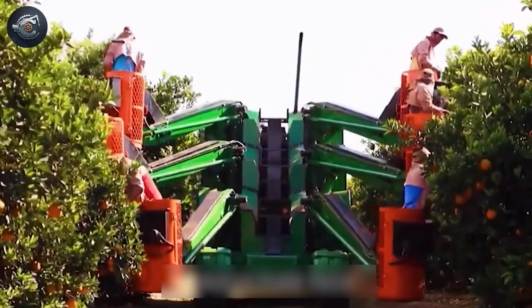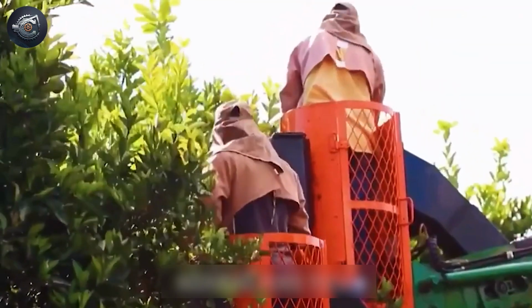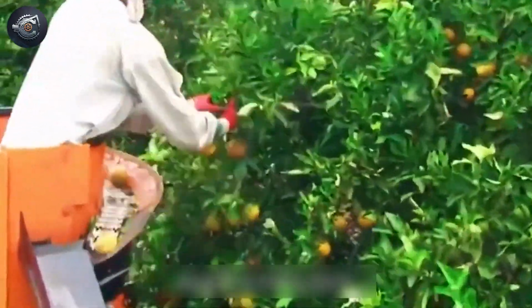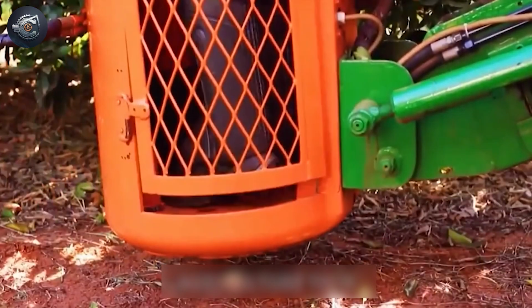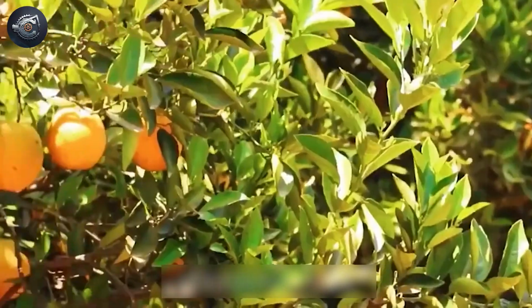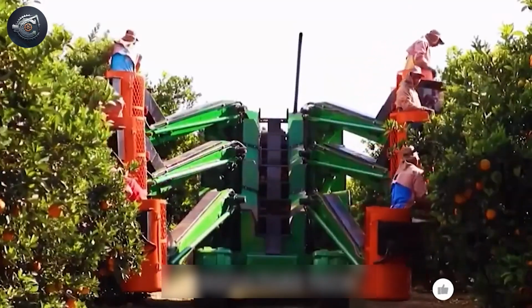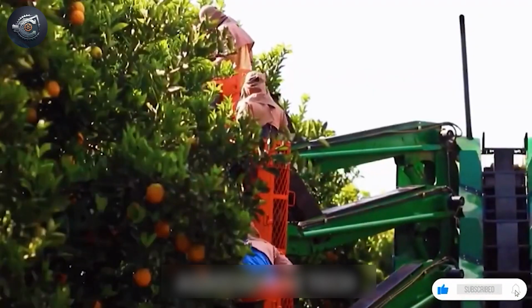The orange harvester is designed to be fun and efficient with 6 robotic arms with each farmer on one arm. To ensure the highest quality harvest, each robotic arm has a farmer who personally picks the fruit. As the orange harvester moves through the orchard, the robotic arms precisely reach the ripe oranges.